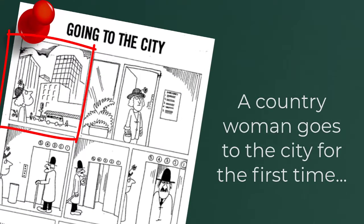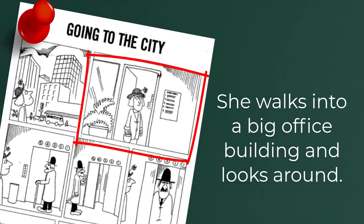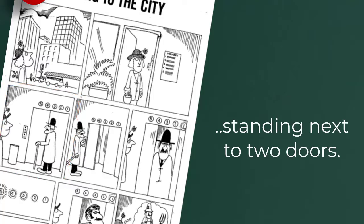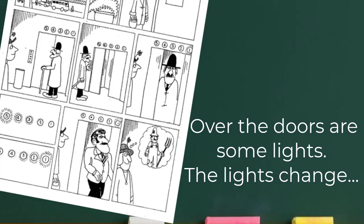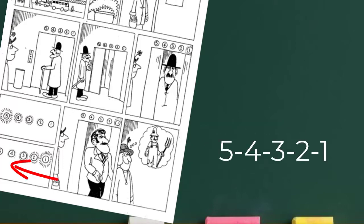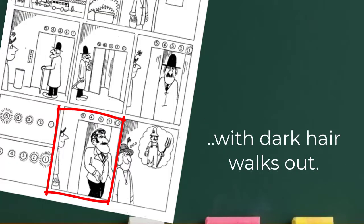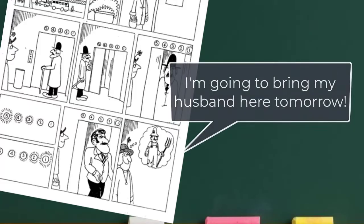So here's the story. A country woman goes to the city for the first time. She sees many cars, lights, tall buildings. She walks into a big office building and looks around. She sees an old man with grey hair standing next to two doors. The doors open and the man walks in. Over the doors were some lights. The lights change. 1, 2, 3, 4, 5, and then back again. 5, 4, 3, 2, 1. Then the doors open and a young, handsome man with dark hair walks out. "My goodness," the country woman says, "that's fantastic. I'm going to bring my husband here tomorrow."